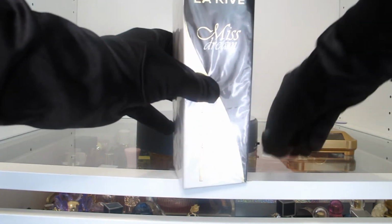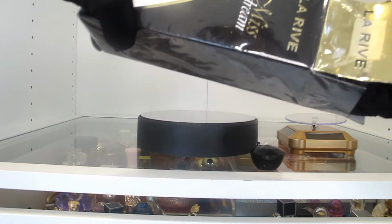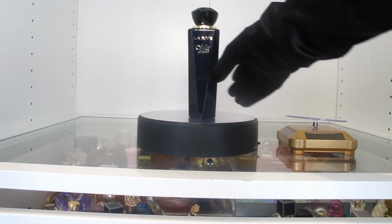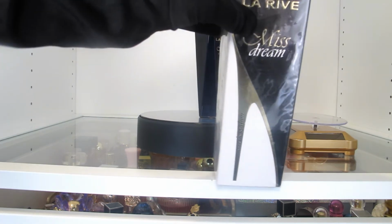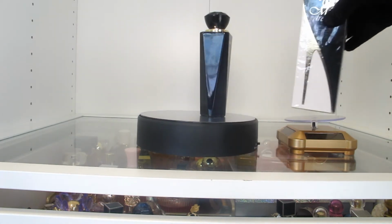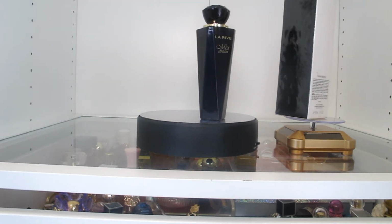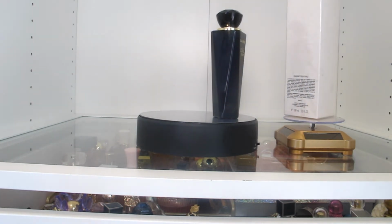But this dupe is actually so good, not because it is so close to the original, but because it is very nice on its own. It is a beautiful, fruity, floral, tonka bean, vanilla fragrance. It's deep and rich, just like the original, but it's not so close that you would mistake it for the original. Actually, if I had not known that it is a dupe, I would probably not have thought that it is. So it's called Miss Dream by Rive.